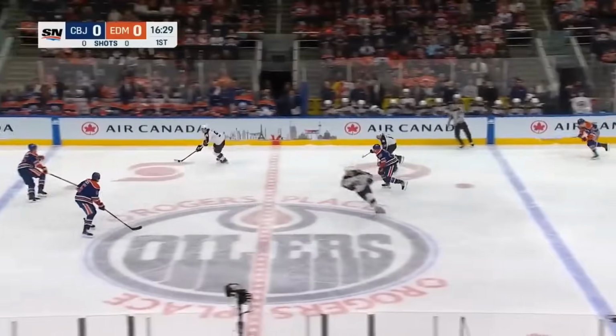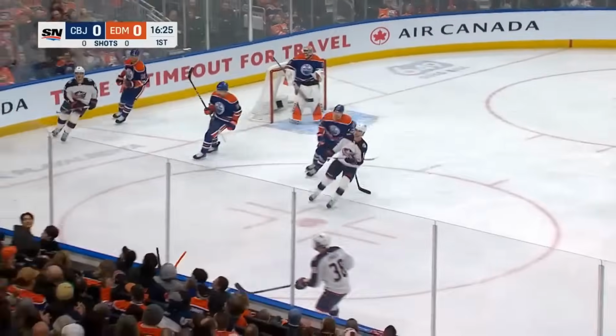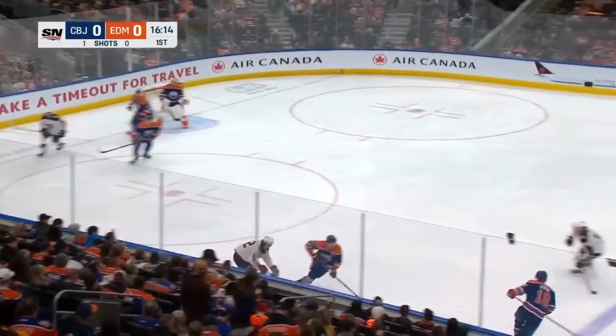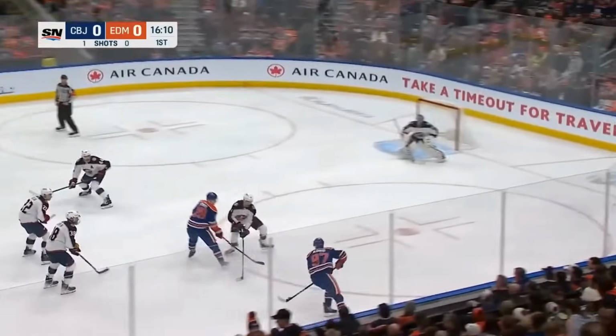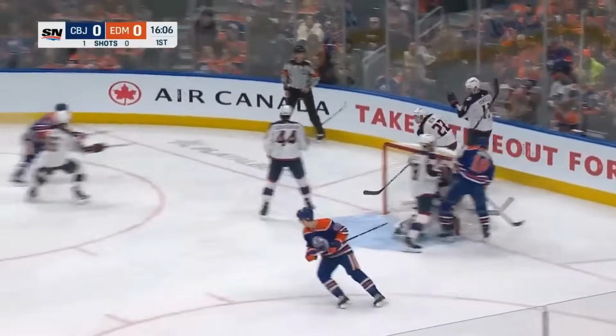is clear. Reaches center ice. Jack Roslovic, wrist shot off the rush. That caught a piece of Stuart Skinner and flew out of play. Dean lost the handle. Connor McDavid up to Hyman. Back to McDavid. Pouring in. Quick shot. Save made, Merzlikins.